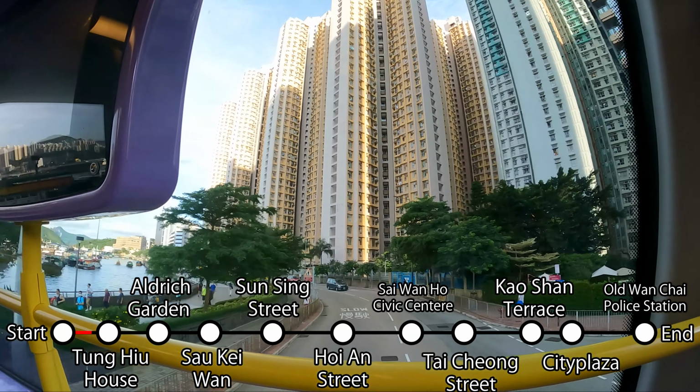So now we're approaching the highway, which is called Island Eastern Corridor Highway. This highway starts from Sai Wan to Central.